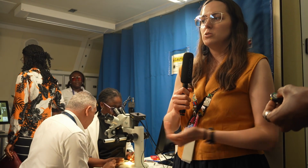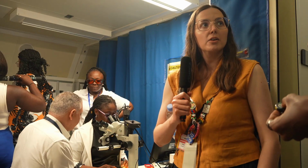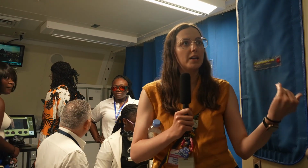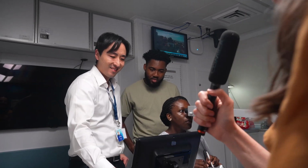Another purpose we use this room for is when we're doing surgical training, this can become a patient waiting area. Patients, either before they get called back, or their families, while they're waiting for their loved one to come out of surgery, can use this area. So right now, maybe Dr. Cody here can tell us a little bit about what's happening.